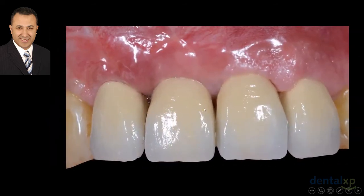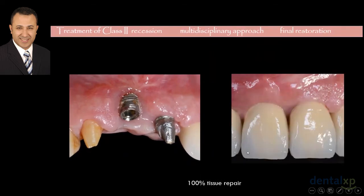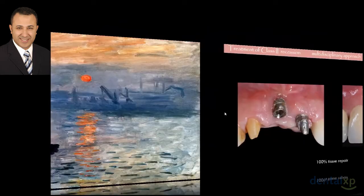I think that we have done almost 100% of repair for the recession for this case. This is the case preoperative, and this is the case postoperative at 1 year follow-up. This is a 1 year follow-up, stable margins, no recession whatsoever, excellent result.